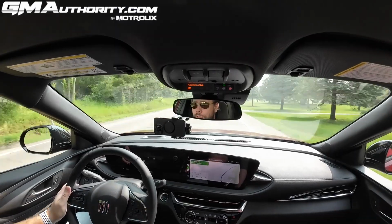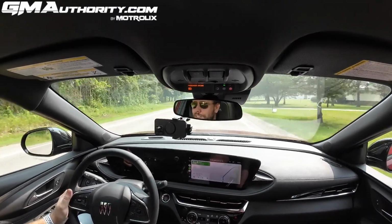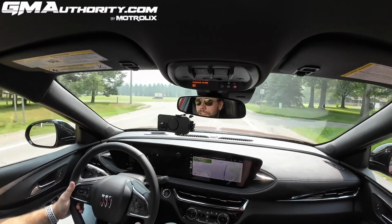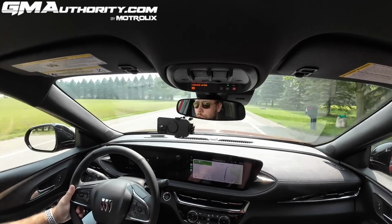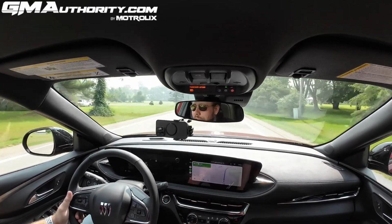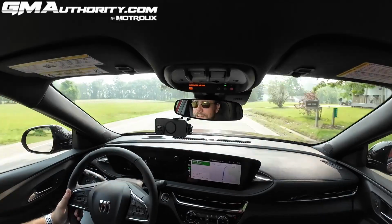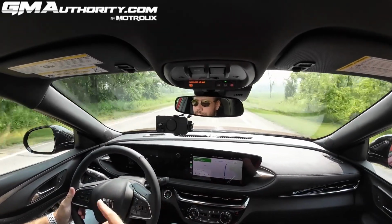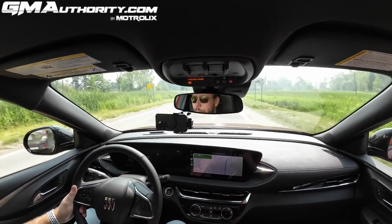So you won't be breaking any 0 to 60 records with the Envista or this engine, but I don't think that is ultimately the purpose. In fact, I know that this is not the purpose of the Envista to begin with. So as far as serving as an engine for getting from A to B in comfort and style, and with all kinds of tech, I think that this engine does a fine job.